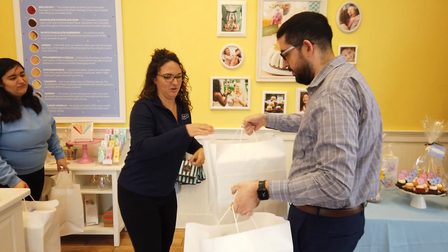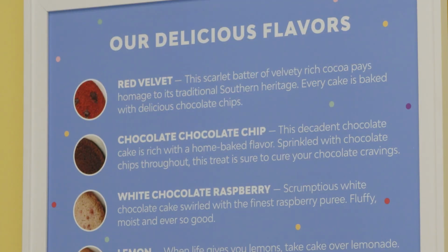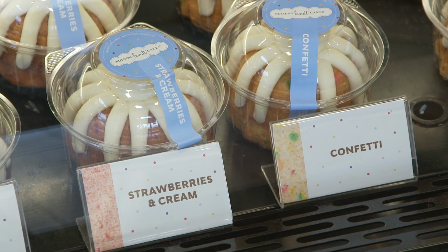If I walk into a place and I don't have cake, they're like, "Why are the Bundt ladies here? Why don't you have cake?" That response might be due to the store's variety of delectable flavors, which include chocolate chip, red velvet, white chocolate raspberry, and many more baked fresh daily cakes.